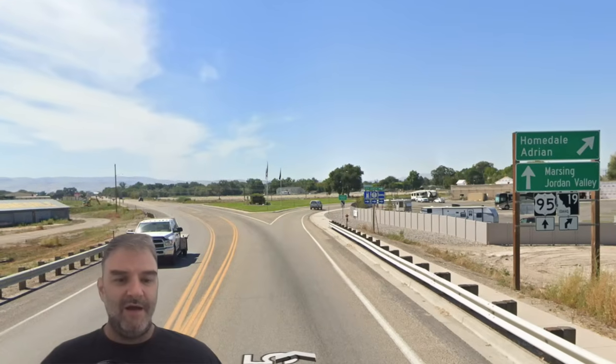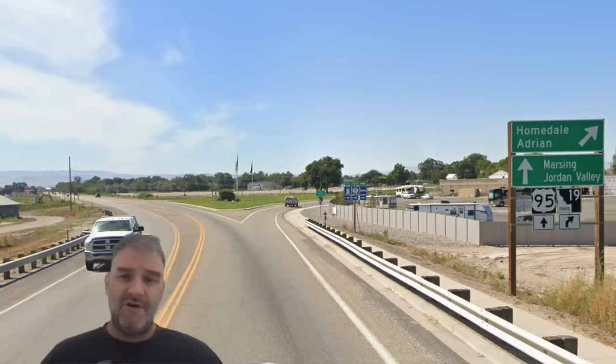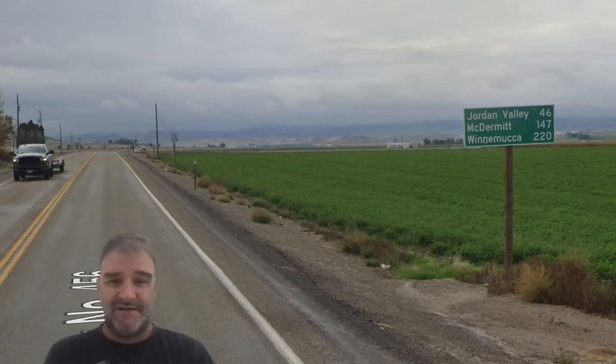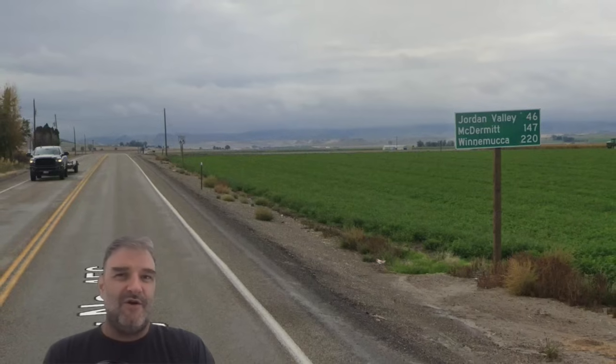It's signed for Homedale and Adrian, and we are signed now for Marsing and Jordan Valley, so Winnemucca has gone away. And here we get Winnemucca, 220 miles away, and we were signed for quite a ways before this, so you're getting super long distance control cities for a place that really isn't that big. I think it's signed from that far away. Probably be better just to sign Reno, because we're meeting I-80 at Winnemucca anyway, and we're concurrent with 80 for a while, and 80 goes to Reno. I think Reno, if we're going from that far out, is what we should be talking about.